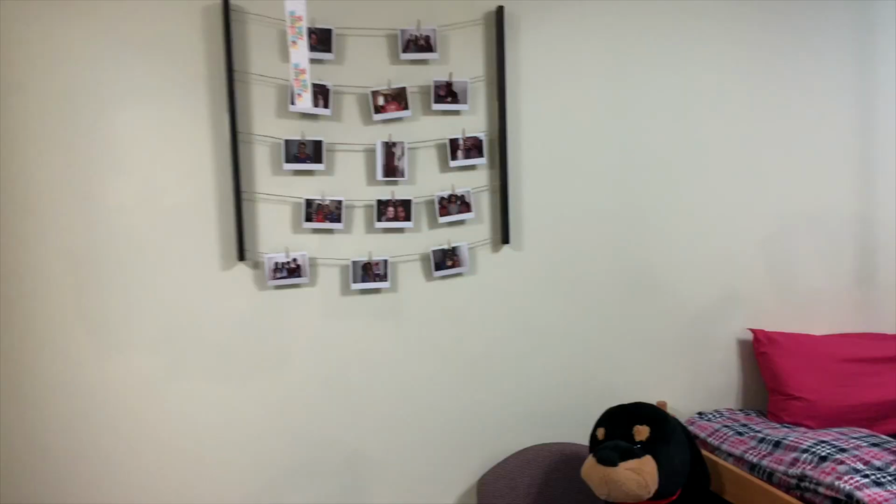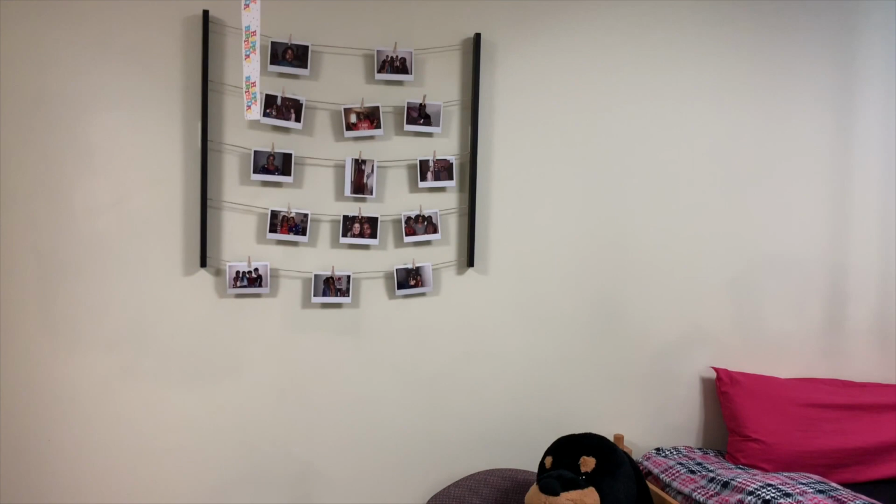My decoration on my wall. It's just pictures of Polaroids of me, my friends and family. Oh, if you also noticed, there's streamers on the ceiling.